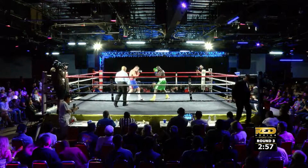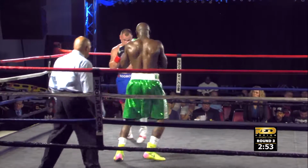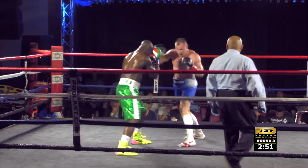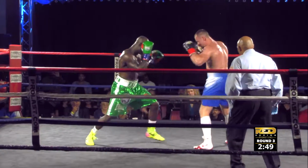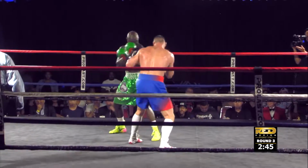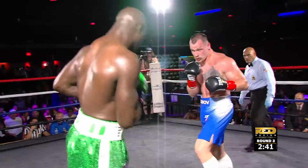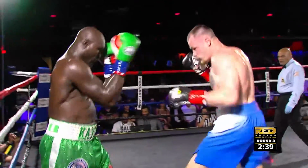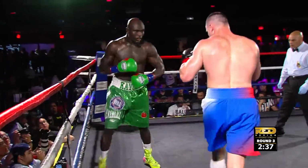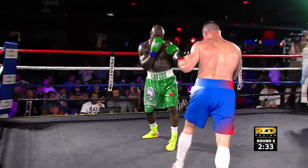Round 3, let's go. Lateef just landed the right hand. It was a sneaky right hand, too. But Alexey, he's just staying busy. He just keeps chopping. Effective. Staying very active. And effective. Good body punch. Good straight right hand to the body.